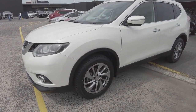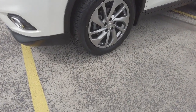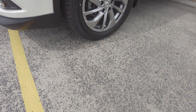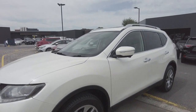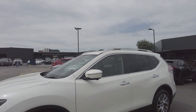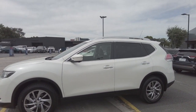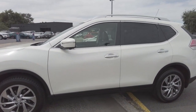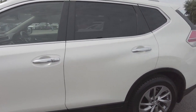Showing you guys this wheel, all four wheels on this car are brand new, and the rims as well are in very good condition. This is a keyless entry, and the paint's in really good condition. As you guys can see, there's no scratches, there's no hail damage, anything of that nature.